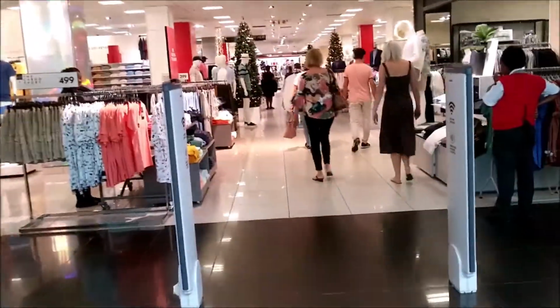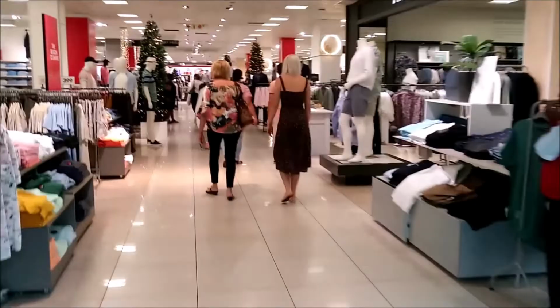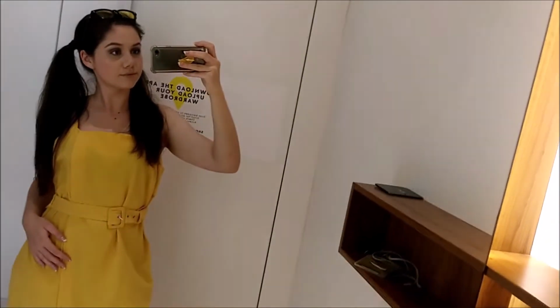But next, I decided to go to Woolworths because they always have a lot of mannequins standing around. Now, I wasn't the biggest fan of this yellow dress. I think I just wasn't wearing my right size, but I wasn't going to look for a smaller one. So I put it on.